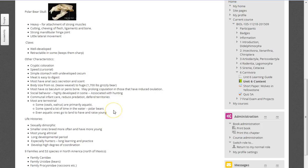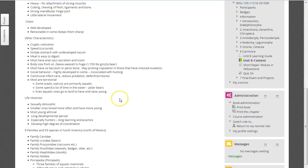Most have a baculum or penis bone. In many, ovulation is induced by sexual intercourse, so that the penis bone may prolong copulation. Some have very highly developed social behavior, often associated with hunting, like the wolves. Also, it can be associated with communal infant care and to reduce predation as well as defend territories.